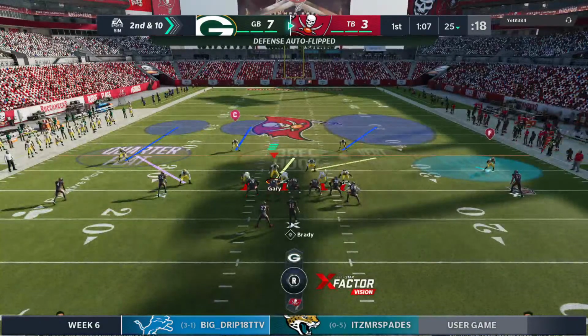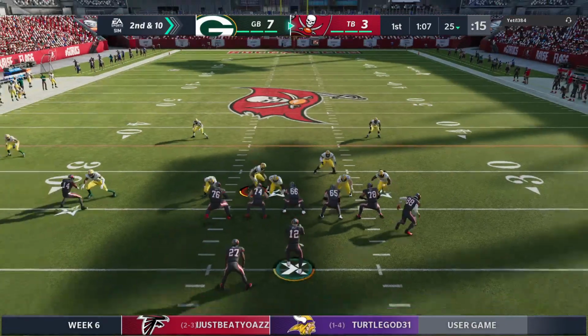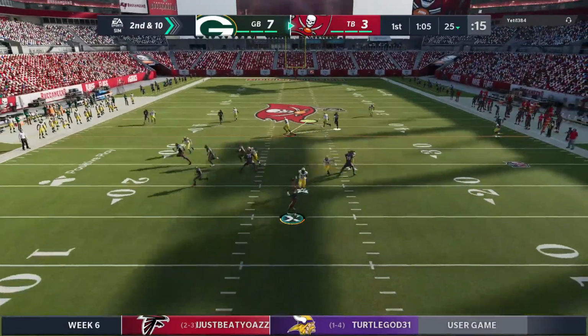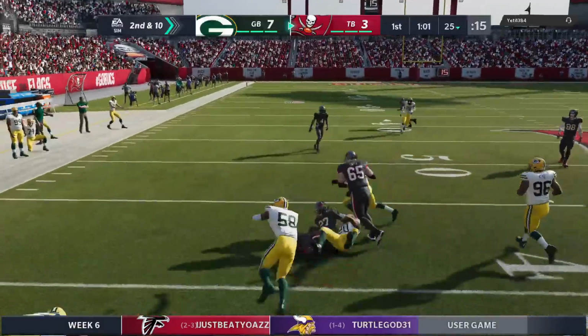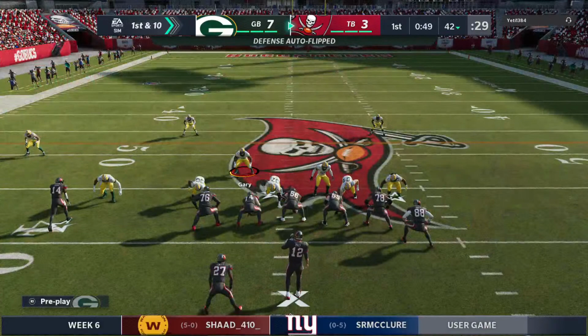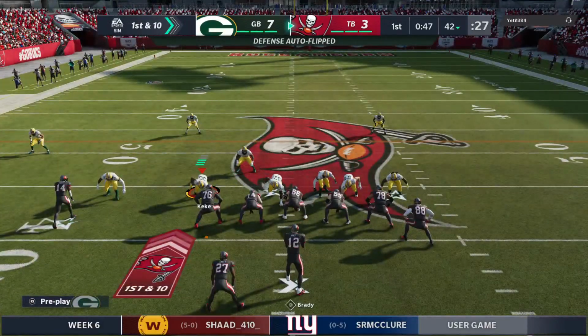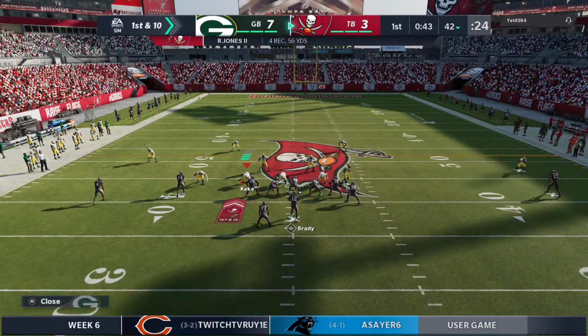Brady's incompletion on first down leads to a 2nd and 10. Throwing again. Brady. He sets up the screen to Jones. And they get him down, but not before he takes it across the 40-yard line. It's a pickup of 17 and a first down. 1st and 10 at the 42-yard line.